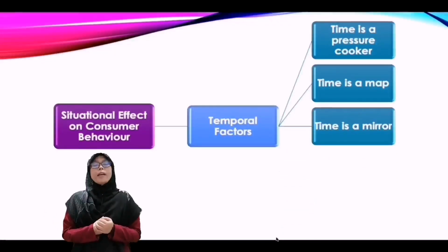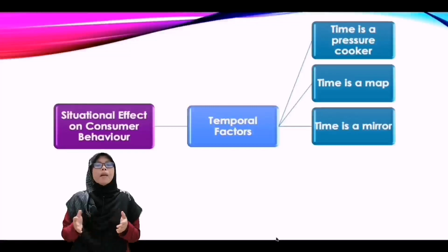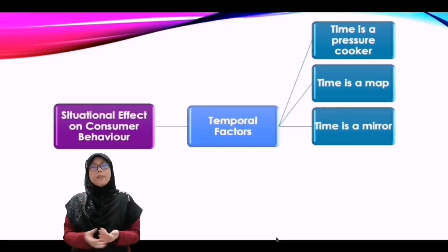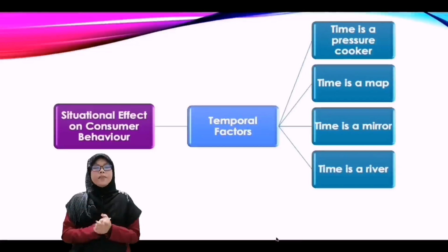Third, time is a mirror. This group are also analytical planners and have a polychronic orientation, however, they have a past temporal orientation because of their risk averseness in time use. These women are usually loyal to products and services they know and trust. They prefer convenience-oriented products. Fourth, time is a river.